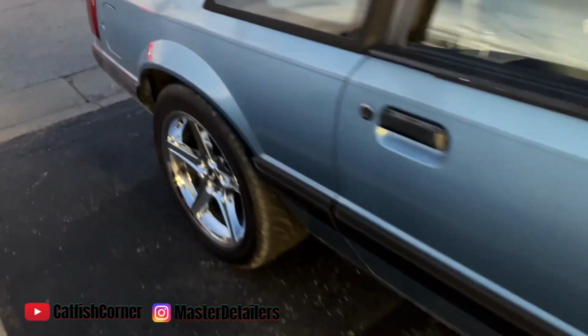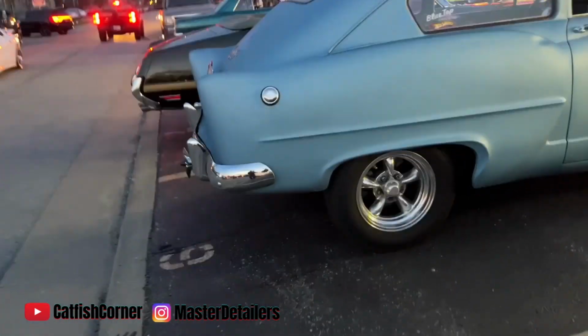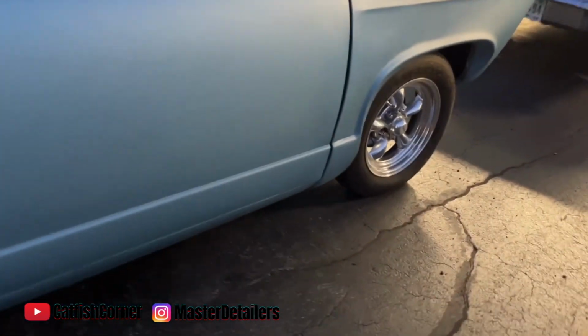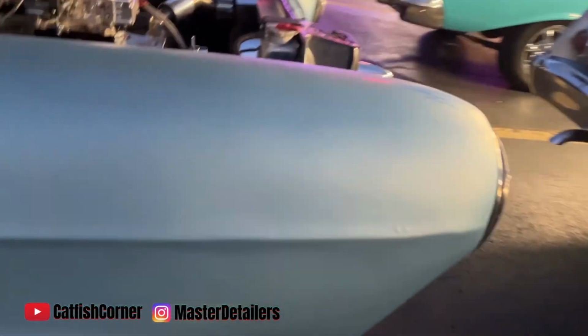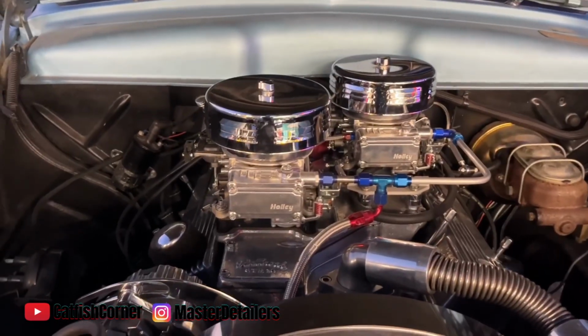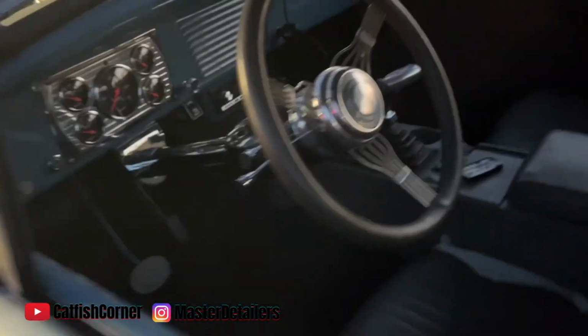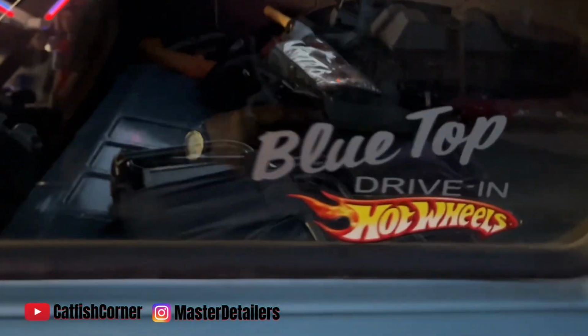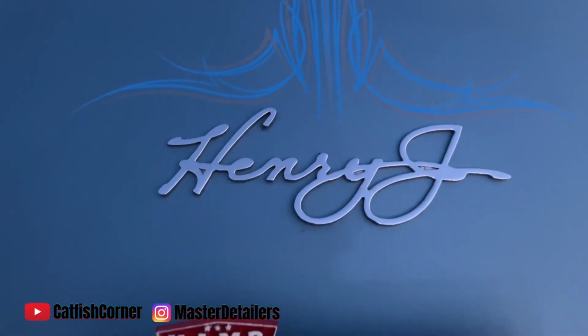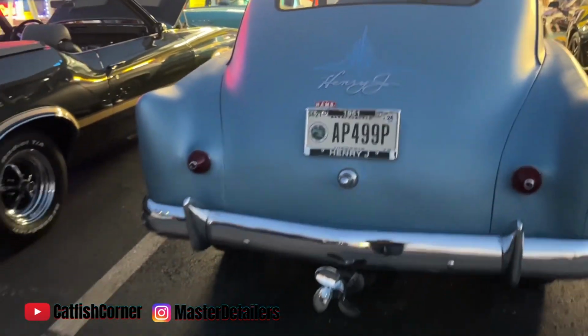But I want to show y'all a car that y'all might not have seen. Got a nice little Fox body right here. But guys, you know what this is right here? Just from the side. Look at the engine. Side draft, 4 barrels, 2 of them. Y'all know what this is? Yeah, I see it. It's a Henry J, guys. For you guys that don't know. Henry J, there it go. Yes, sir. Y'all see it?